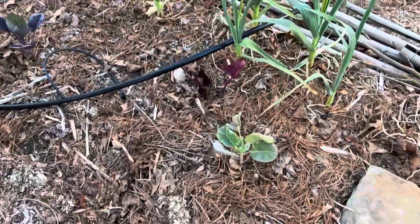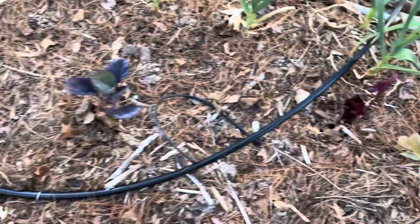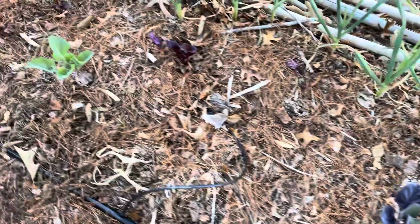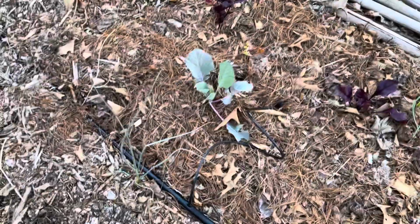So I think I finally must have determined, these are Brussels sprouts and beets, that some of these guys, I don't know, I'm just planting them too early. I had read with a Brussels sprout, you can start them 8 to 10 weeks ahead.